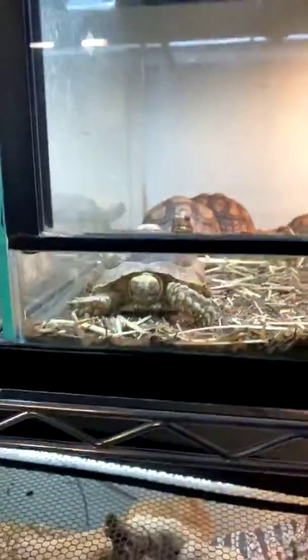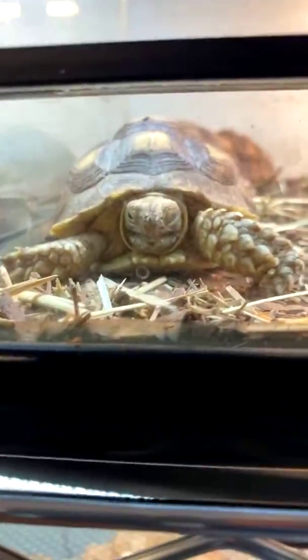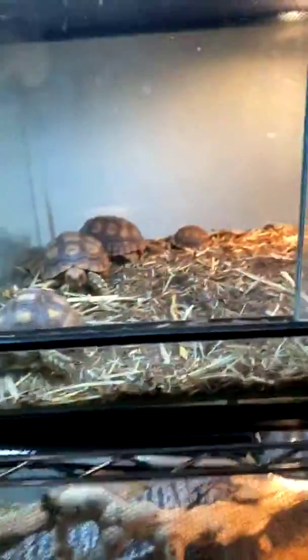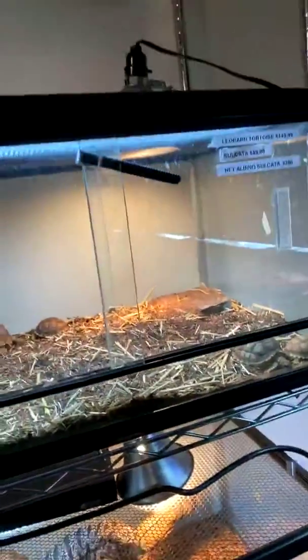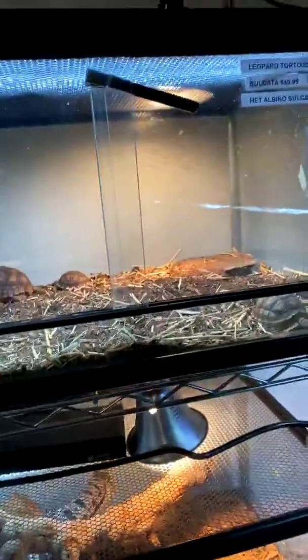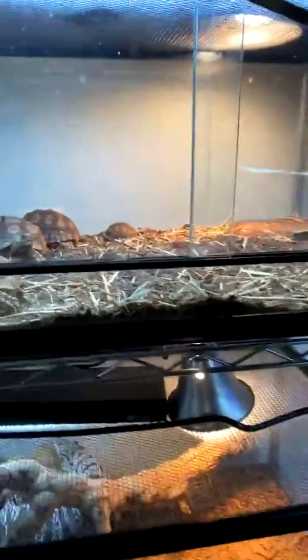Now with spurred tortoises, one big thing is they do get quite large. So you need to make sure that you are going to have room for them, especially when they get very large. They're the third largest species of tortoise in the world. Leopard tortoises are actually really pretty. Mainly seeing spurs in there, not seeing any leopards.